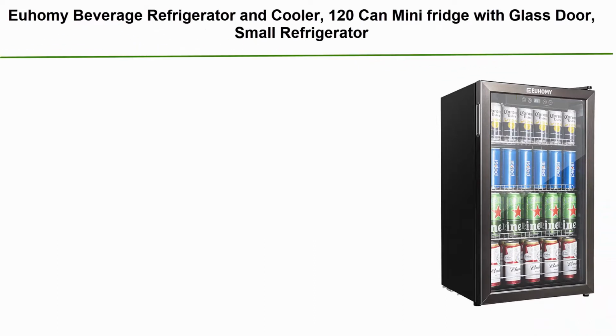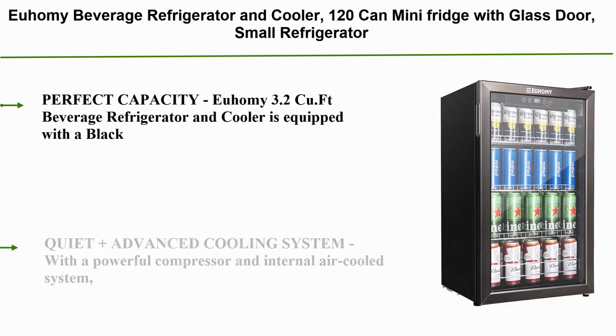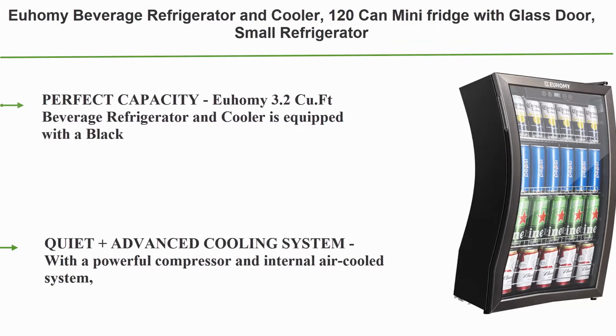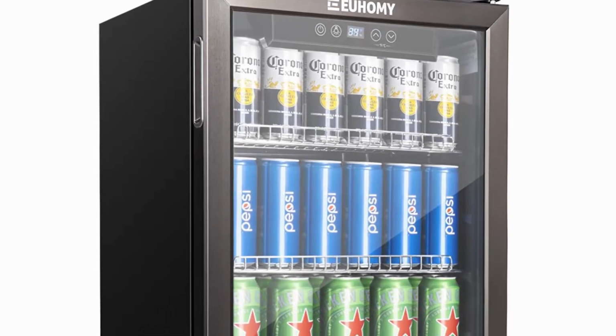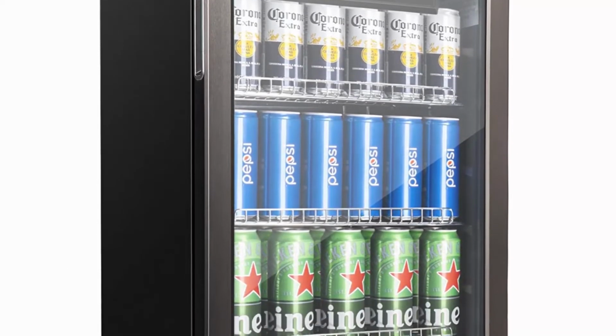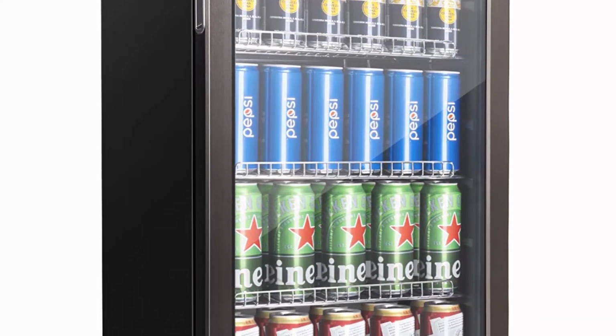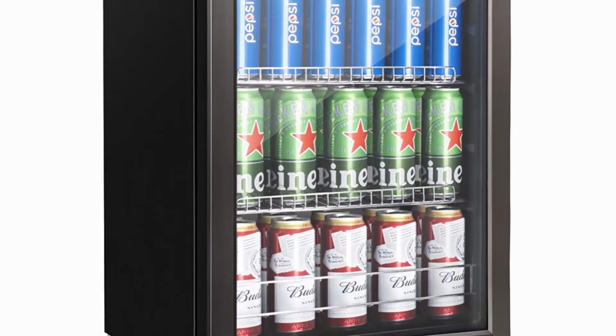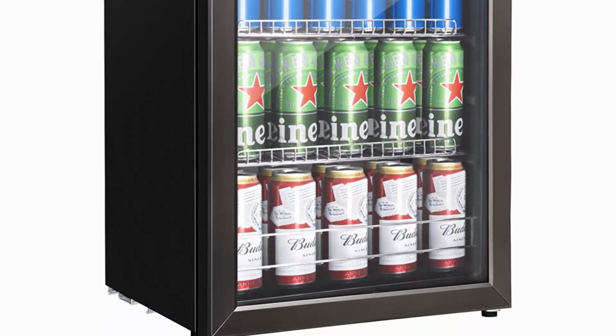Top 8. Yuhimi Beverage Refrigerator and Cooler, 120 Can Mini Fridge with Glass Door, Small Refrigerator with Adjustable Shelves for Soda, Beer or Wine, Perfect for Home Bar Office, Black Stainless Steel. Perfect capacity. Yuhimi 3.2 cu. ft. Beverage Refrigerator and Cooler is equipped with a black stainless steel frame, making this the only black stainless steel cooler on the market.